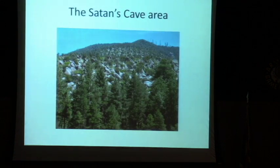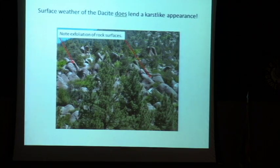This is the Satan's Cave area. Satan's Cave gets its name because it's below a rock formation known as the Devil's Chair. But you can see the surface of the rock here. It is very karst-like even on the surface. And you can also see the very active exfoliation that's going on here in this photo. So, you know, it's not exactly a karst process, but it is karst-like.